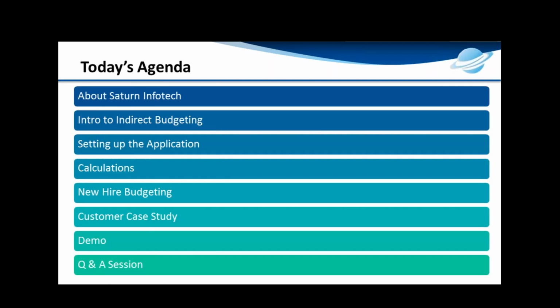On today's agenda, we'll start by telling you about Saturn. Then we'll introduce the indirect budgeting process and how to set up the PBCS application. Then we'll go over one of Saturn's customer case studies and provide a live demo of PBCS from our technical expert, Shreya. And at the end, I'll open it up for a Q&A session.